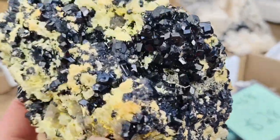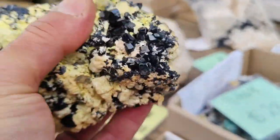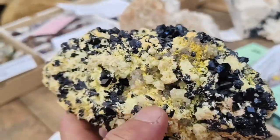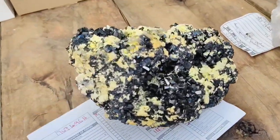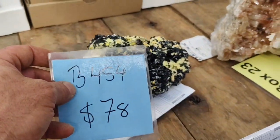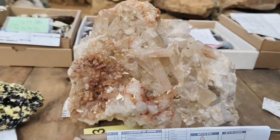A lot of little well-formed black tourmaline specimens or crystals. Weighs 1.27 kilograms. This flat's going to cost all of $78. That's for flat 454. Then we've got a bit of a nice, interesting large.